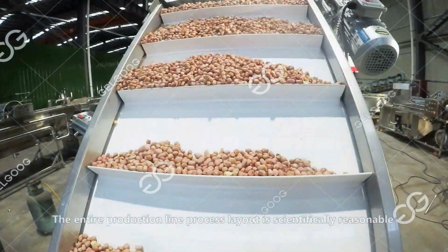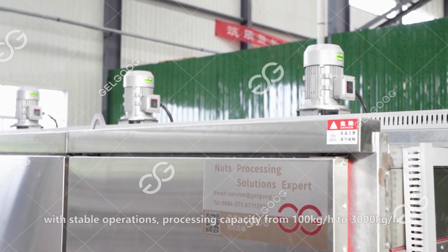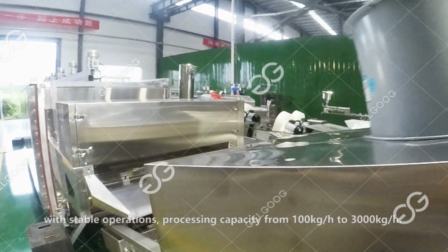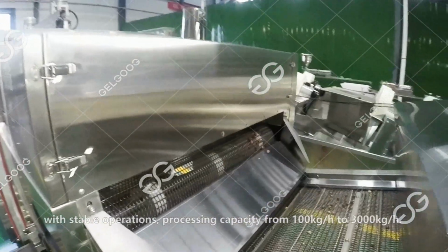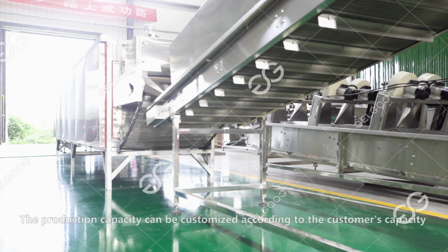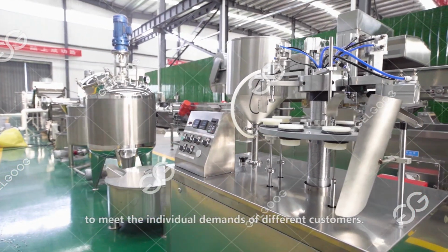The entire production line process layout is scientifically reasonable with stable operations, with processing capacity from 100 kilograms per hour to 3,000 kilograms per hour. The production capacity can be customized according to the customer's capacity to meet the individual demands of different customers.